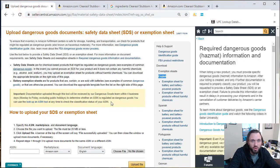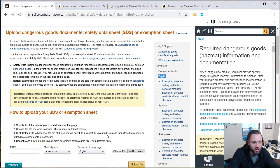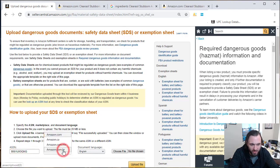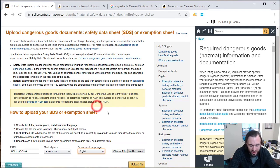Final step, we go to Amazon.com, copy the ASIN, you go to Seller Central, and now it says how to upload your SDS or exemption sheet. And what we just filled out was an exemption sheet. And the last thing I'll show you is how to submit an actual SDS from the manufacturer if you can locate it. So it says specify the ASIN, marketplace, and document language. So that's referring to these first three options here. So you want to paste the ASIN, the marketplace you're selling on. We are on Amazon.com. The language, this is in English.